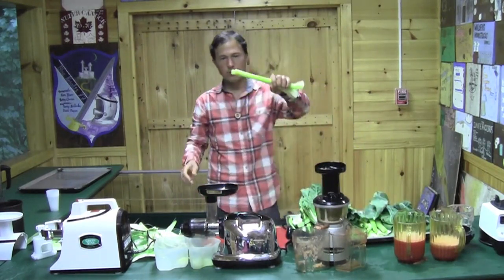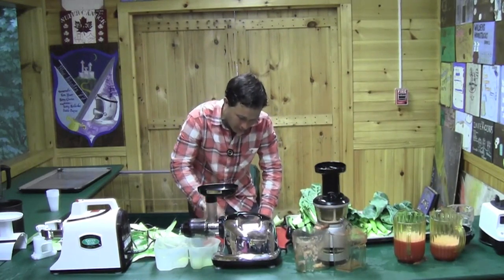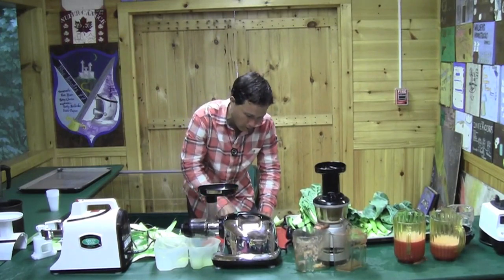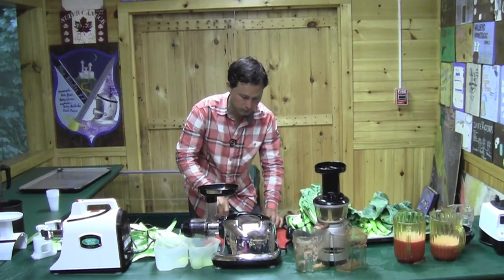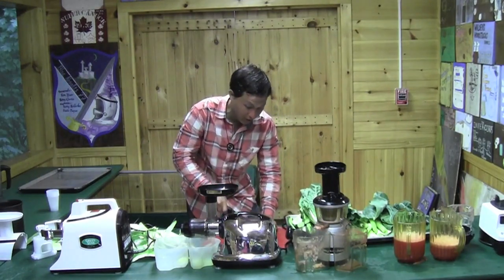So what I determined is that you have to take the celery and cut it into 8-inch pieces. Like, you literally have to dice it up into small pieces so that it doesn't clog up. This is part of the deal with that style of juicer. Once again, every juicer has pros and cons. If you don't want to cut your celery up into small pieces, don't get this juicer, man.